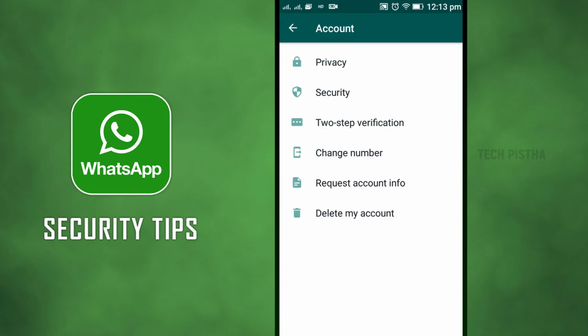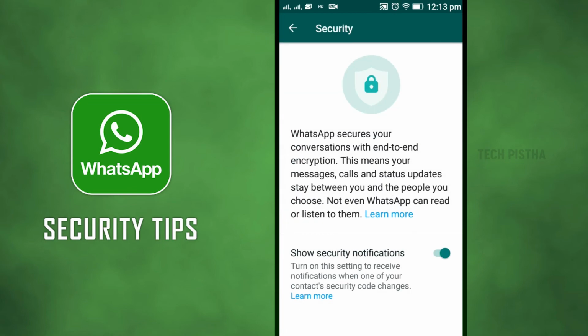So then go back, then click on security. Here you have to enable show security notifications. This will really secure your account information through notifications. So you must enable this option. All of these setups really secure your WhatsApp account.